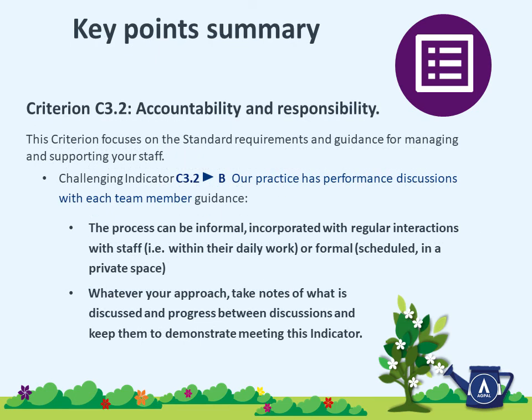Now let's have a look at accountability and responsibility, C3.2. This criterion focuses on the standard requirements and guides for managing and supporting your staff. Now, 3.2, performance indicators. I keep coming back here that there is no requirement in relation to it that it must be formal. The college standards are not prescriptive on this. It's up to you how you manage performance discussions with each team member. But whichever approach you take, it's important that you document the discussions and any actions which may take place accordingly. That particular document will form part of your evidence to meet this particular indicator.